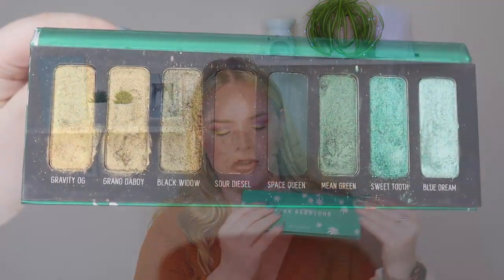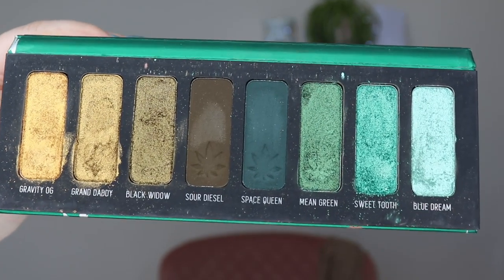So the only palette that I actually fully used in May, like all of the shades, bearing in mind I'm dipping into other shadows in my collection and I'm panning, but it only goes on this list when the whole thing is used. So the Melt Smoke Sessions. I have only purchased this palette in terms of palettes from Melt. I am interested in that neutral one. I don't know what it's called. Is it Mary Jane? I don't know.